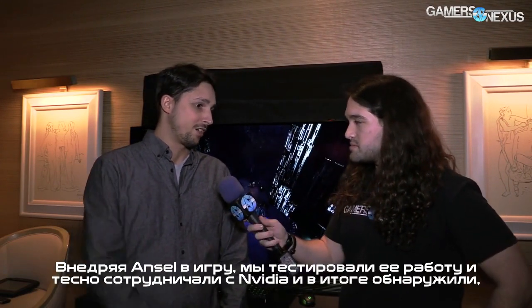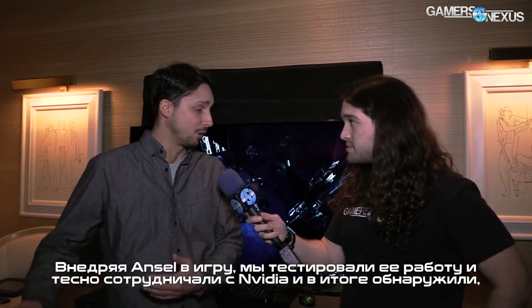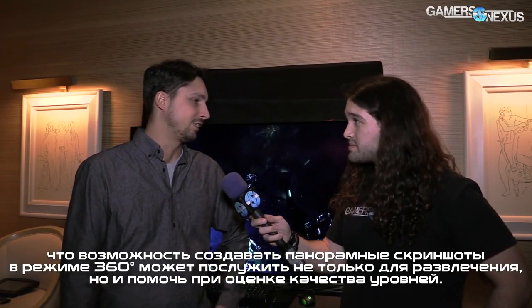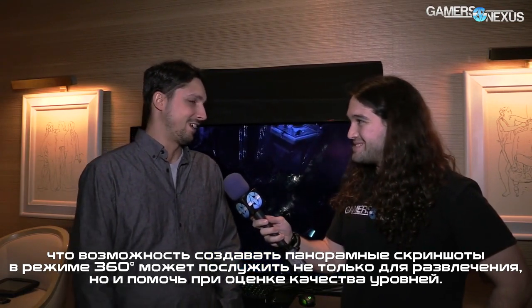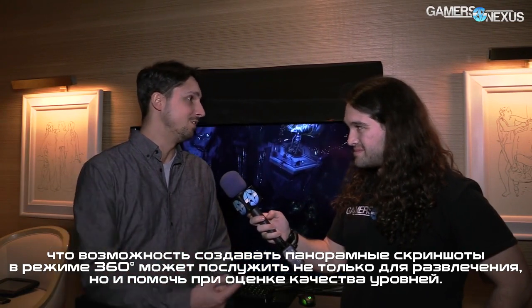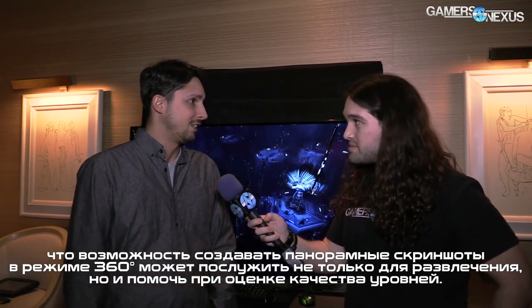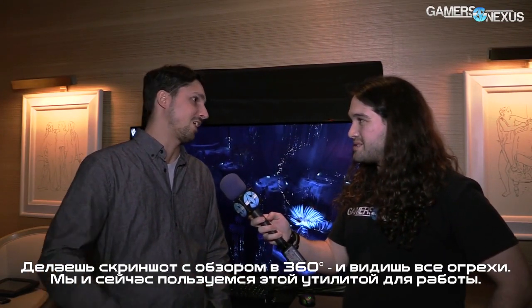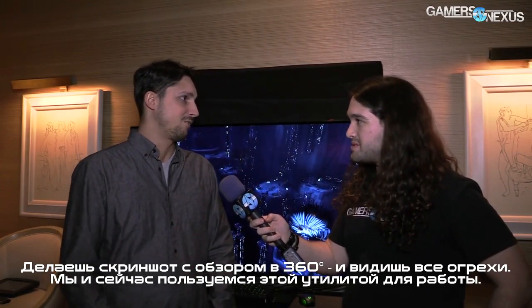When we started integrating Ansel in the game, we tested it, saw everything was working, and worked closely with NVIDIA. But once it was working, we realized that even internally it's not only pretty fun to use, with the 360 view of the screenshot, which is absolutely awesome, it also helps with QA. When you're looking for issues in the levels, you capture the 360 view to see exactly where the problem is. So we're even using it between us just to communicate.